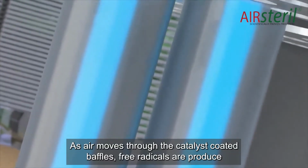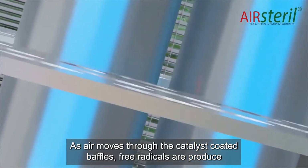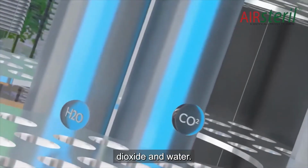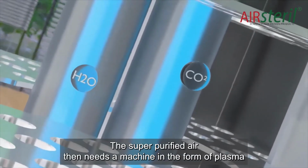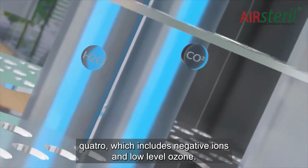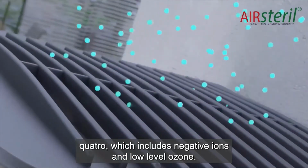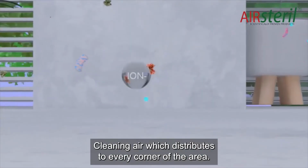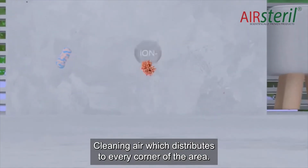As air moves through the catalyst-coated baffles, free OH radicals are produced. These eliminate odorous pollutants, breaking them down to harmless carbon dioxide and water. The super-purified air then leaves the machine in the form of plasma quattro, which includes negative ions and low-level ozone. It is not only clean, but is itself energized cleaning air which distributes to every corner of the area.